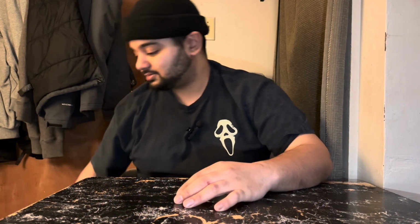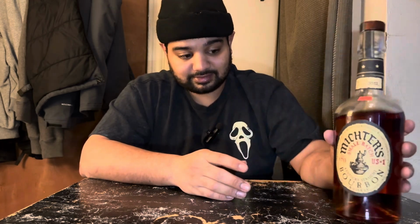Today we're going to be tasting Mitcher's Small Batch Bourbon, Kentucky Straight. So, I've already had a taste of this bad boy. It's very good. And this bottle cost me $40 over at Burlington Wine and Spirits. And it comes in at 91.4 proof or 45.7% alcohol.